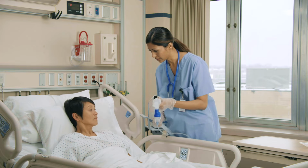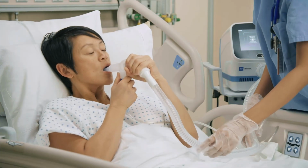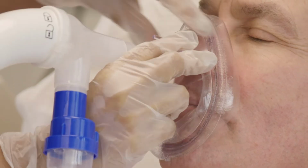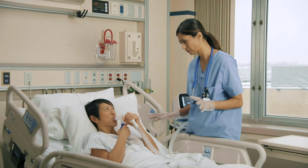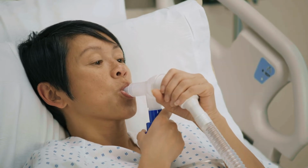Before beginning therapy, place the patient interface into position on the patient. Make sure the patient maintains a tight seal on the face mask or mouthpiece during the therapy. With the face mask, tightly but comfortably cover the mouth and nose. Make sure the narrow end of the mask is over the patient's nose. If using a mouthpiece, make sure that the patient maintains a tight seal on the mouthpiece during the therapy.